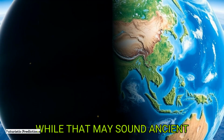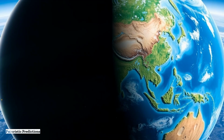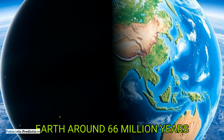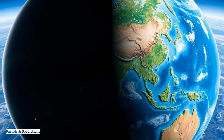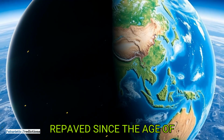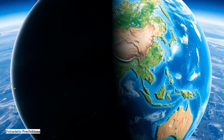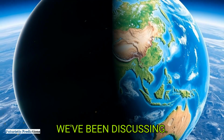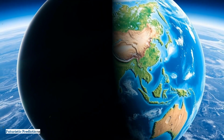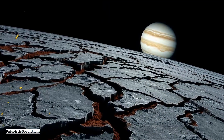While that may sound ancient to us in geological terms, it's incredibly recent. To put that in perspective, the last dinosaurs walked the Earth around 66 million years ago. This means the entire surface of Europa has been completely repaved since the age of the dinosaurs ended. This constant renewal is the work of the very processes we've been discussing: the conveyor belt of plate tectonics, the upwelling of new material at cracks and bands, and the resurfacing events within chaos terrain.